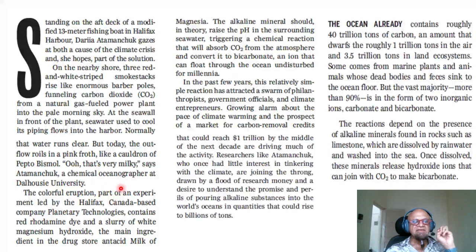"Ooh, that's very milky," says Atamanchuk, a chemical oceanographer at Dalhousie University. Halifax is a beautiful place, and Dalhousie is a very well-known university. The colorful eruption, part of an experiment led by the Halifax, Canada-based company Planetary Technologies, contains red rhodamine dye and a slurry of white magnesium hydroxide, the main ingredient in the drugstore antacid milk of magnesia. The alkaline mineral should in theory raise the pH in the surrounding seawater, triggering a chemical reaction that will absorb CO2 from the atmosphere and convert it to bicarbonate, an ion that can float through the ocean undisturbed for millennia.